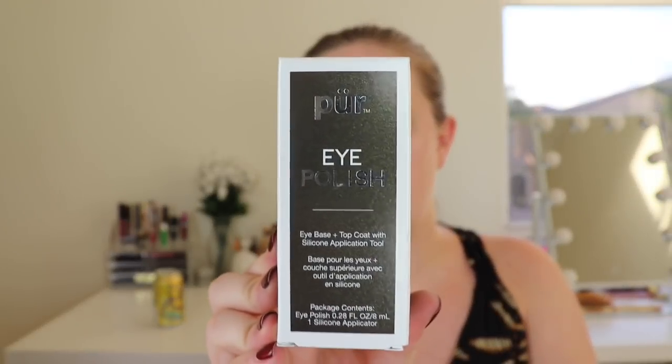What's this? Eye polish? Oh, it's like an eye base plus a top coat for your eyes with a silicone application tool. Cool. I've never heard of this PUR product. It's in caviar.